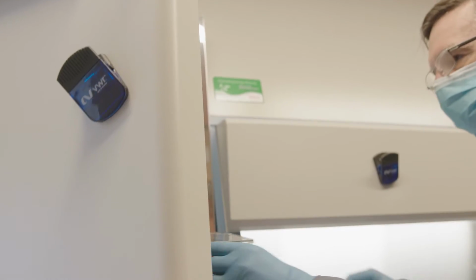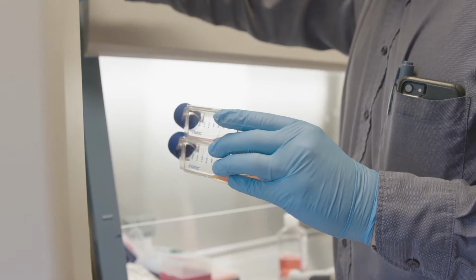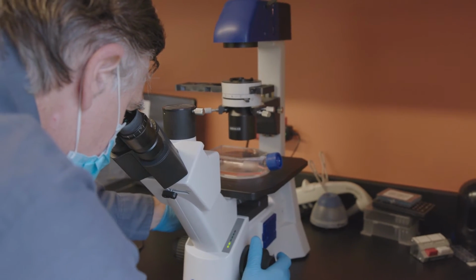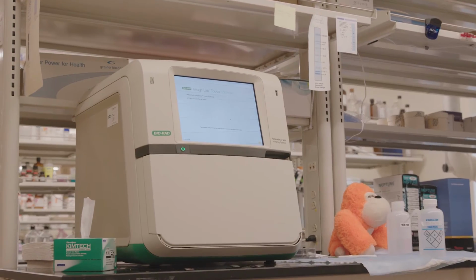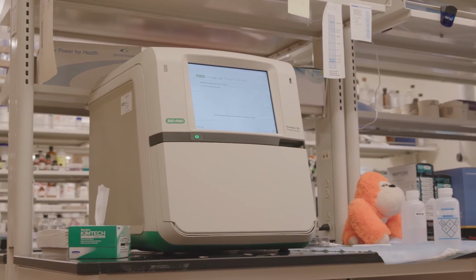And then we have common areas which are available to everybody. An example of this would be a tissue culture lab here. In this lab, we also do cutting edge molecular and cellular biology for cell analysis. For example, we have an imaging system here, which allows us to image gels when we analyze cells for DNA content or RNA content.